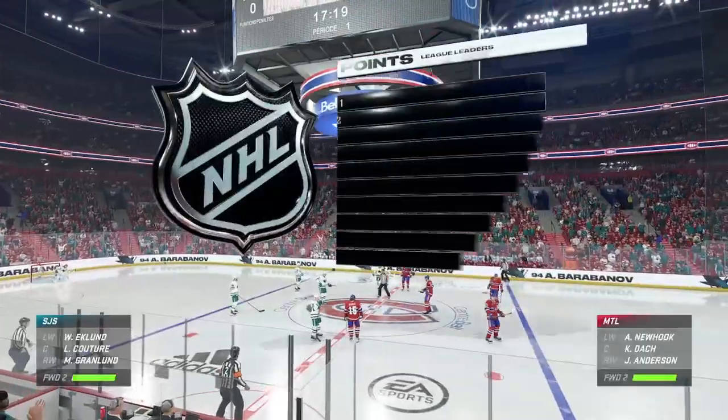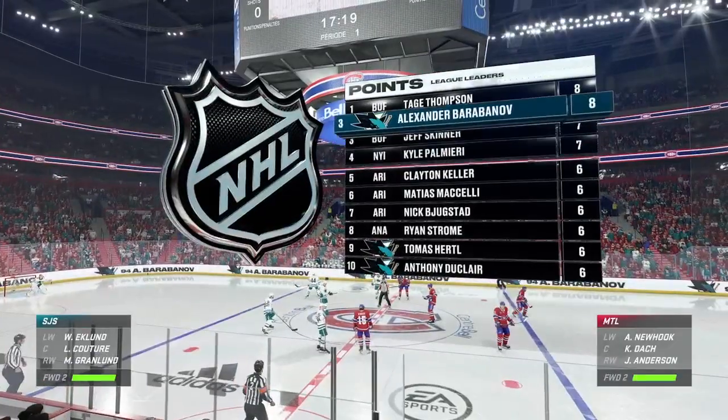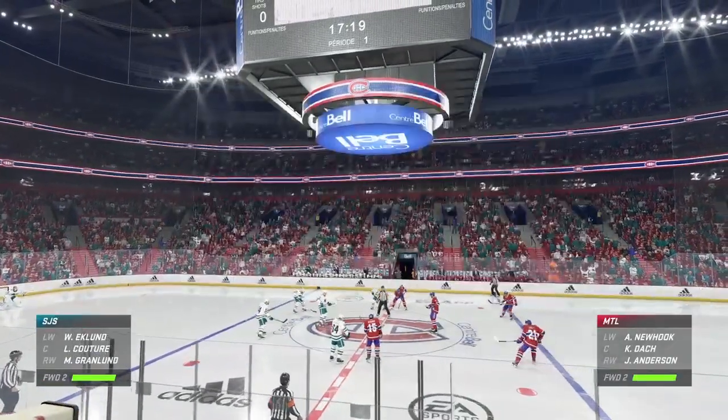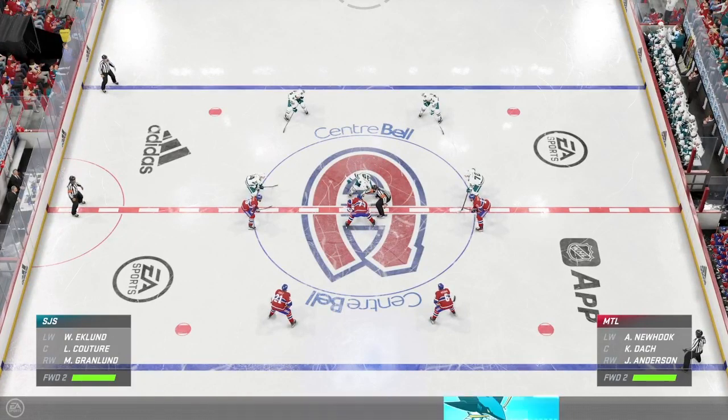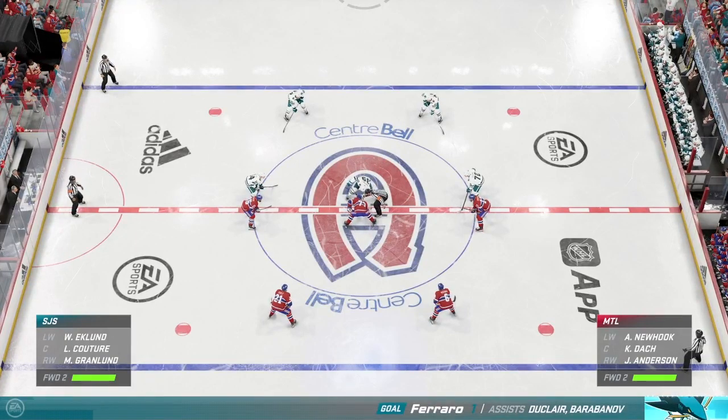The Sharks couldn't have asked for a better start here tonight as they are on the board still early in the first. Yeah, they get their legs underneath them right from the opening faceoff. They get multiple lines into the game and they just kept building momentum and they're rewarded with that first goal of the game.